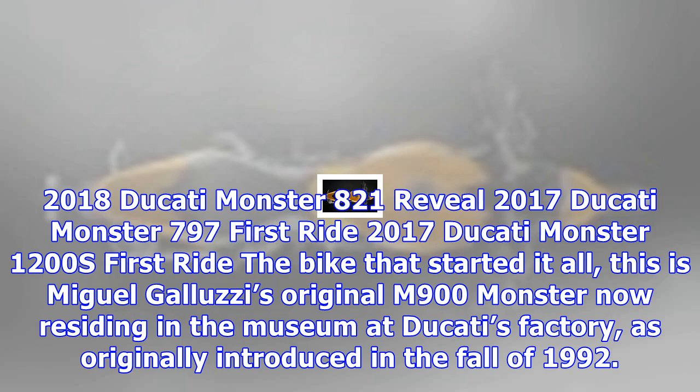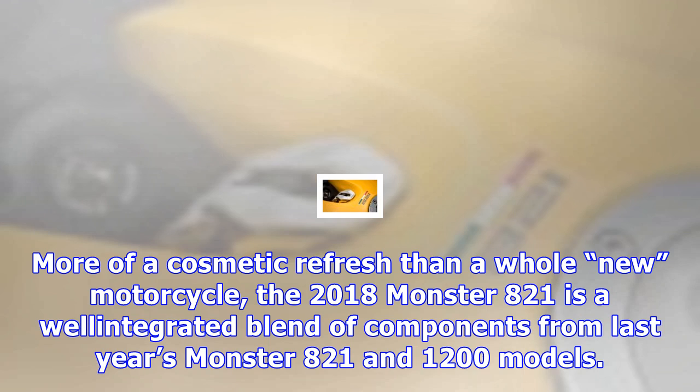Now, after 25 years and more than 320,000 Monsters produced, a financially secure and seriously competitive Ducati has assembled the world's moto press in Rimini, Italy, to test the new 2018 Monster 821.